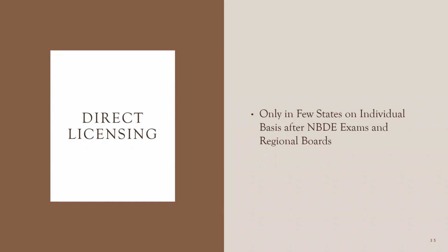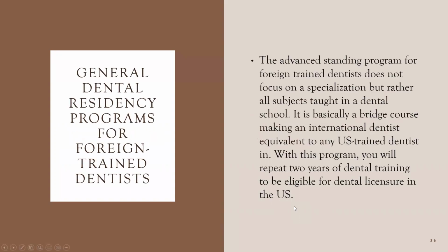But firstly, they got 2 years full-time. I'm not saying 2 years part-time, 2 years full-time degrees, clinical degrees from England. And then they came to the United States and they were granted the permission to go directly, after passing their NBDE part 1 and part 2, to the state board exam. And then they were eligible, like which we call now the regional board exams, and they were licensed to practice in that particular area.